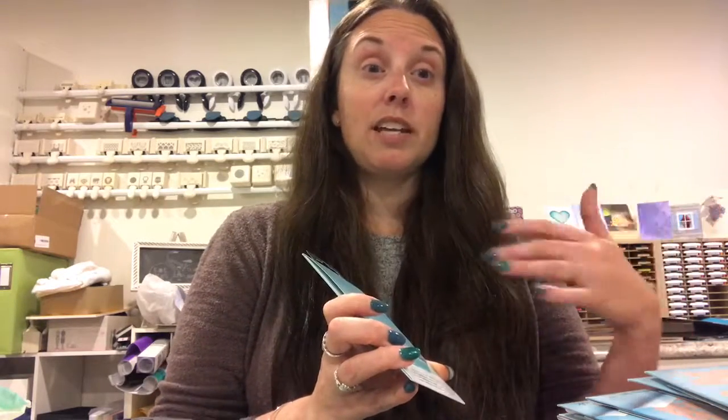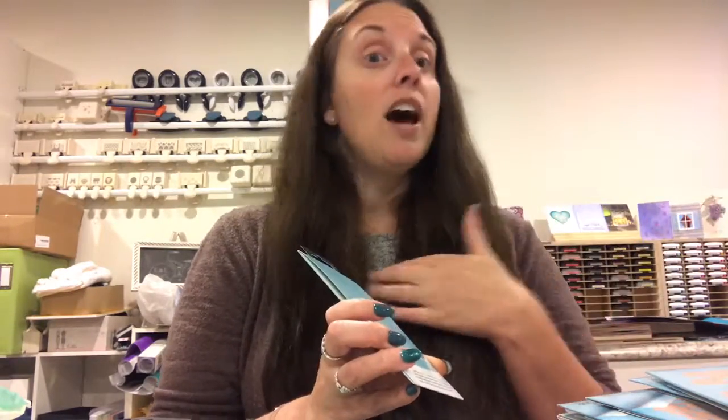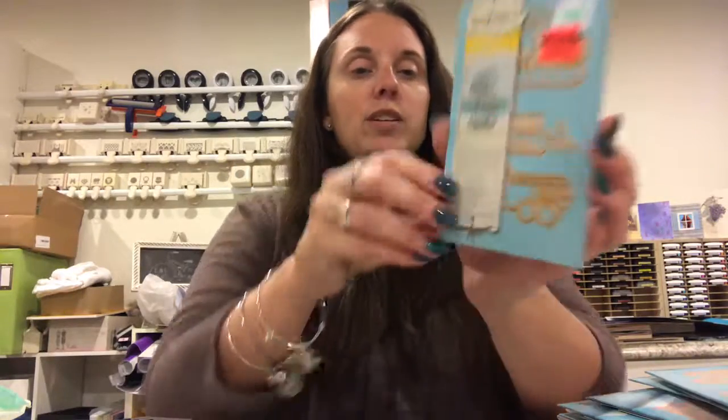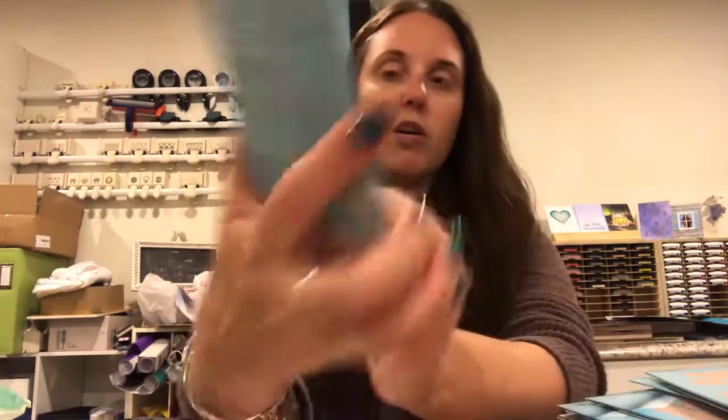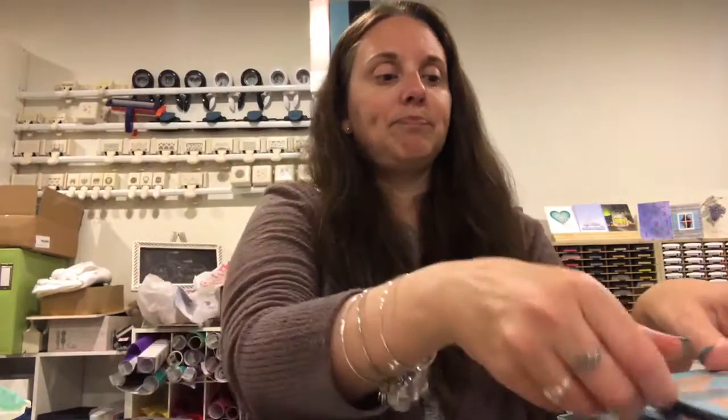So I try to make birthday cards for them to go with the presents that came from the family, and I leave them blank so the parents can sign them. I generally have a hard time with boy cards, so I figured getting these would be helpful. This one is Tractors, and they were all $3.74 and originally $14.99.